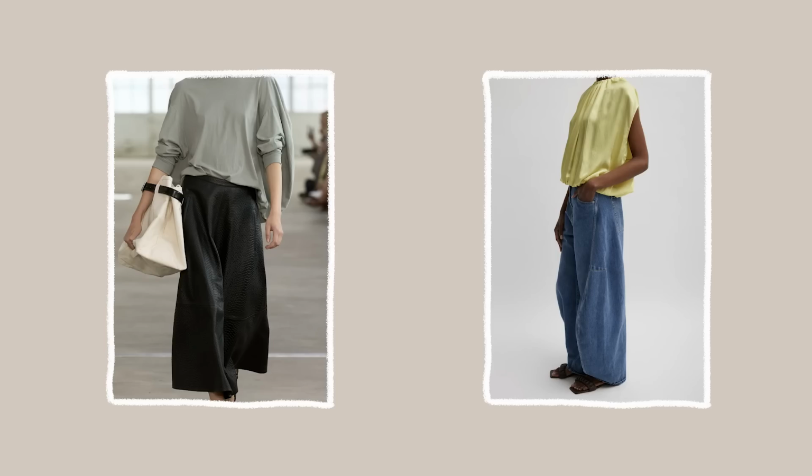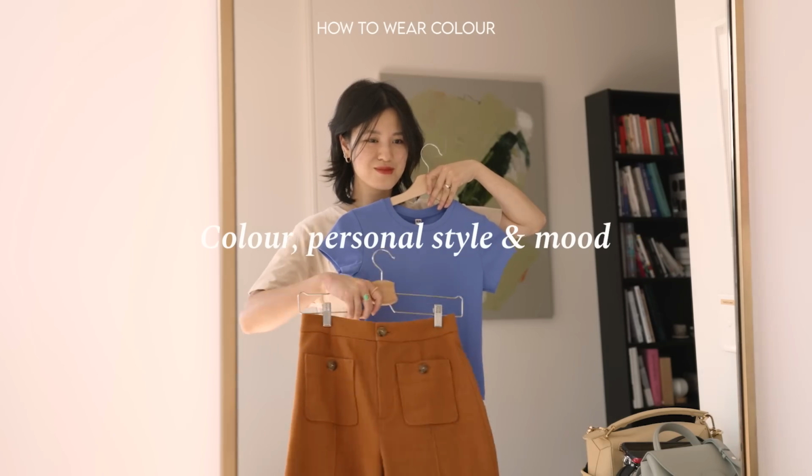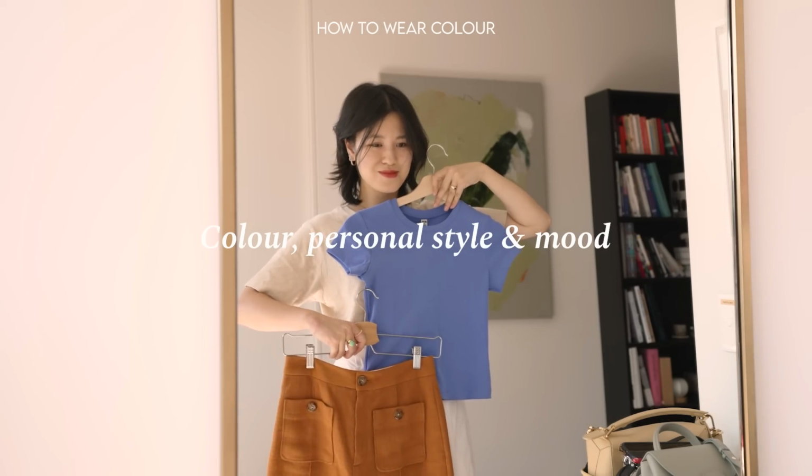But the moment we maybe have 2 pops of color, it can feel a little bit awkward. So this is a really great guide if you're getting started. As you get more confident in styling color, you'll know what you like, and I think these rules don't necessarily have to apply anymore. So finally, to wrap up today's video, I want to talk about color, personal style, and mood.